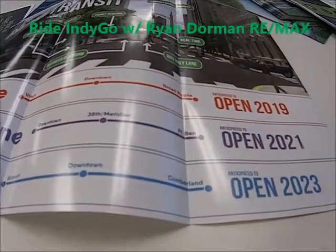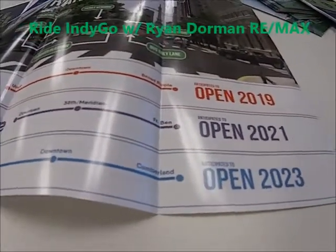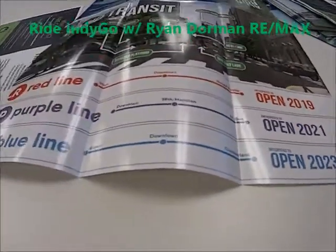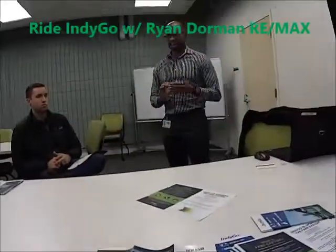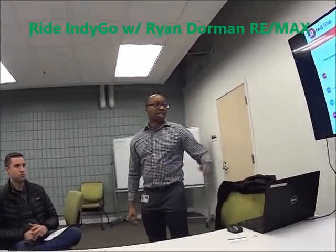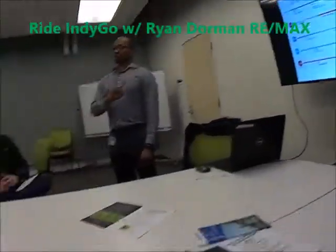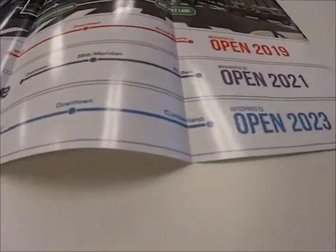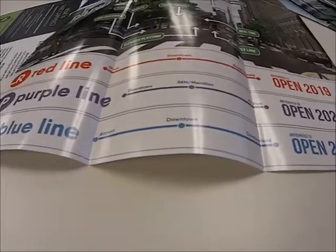Then it will continue on East 38th Street out to Post Road, and then up Post Road into Fort Benjamin and terminate at the Ivy Tech campus there. So that'll be the purple line. That'll be the next one that comes on board. And then we'll have the blue line. The blue line will run east and west straight across Washington Street from Cumberland in the east to the airport in the west. And that'll be the last line to come on board.